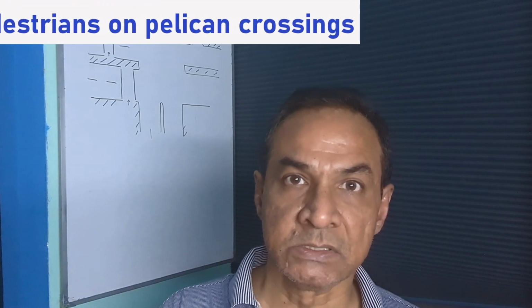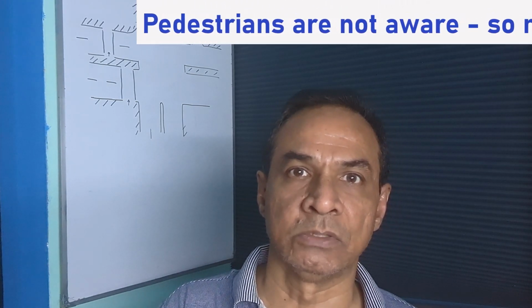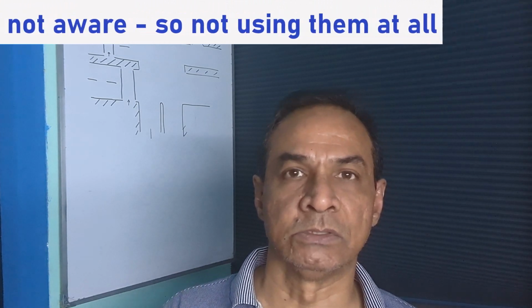So pedestrians need to be told what exactly it is, because I've seen in many places, pedestrians, in spite of having this Pelican crossing, are struggling to cross the road. They are waiting among fast moving traffic, finding it difficult to cross the road. They are looking around, trying to squeeze or run across the road, which is all very dangerous. So pedestrians, absolutely, they are not aware.